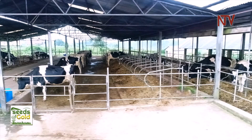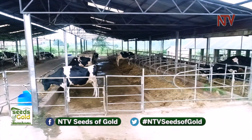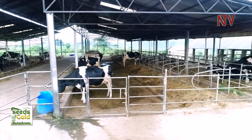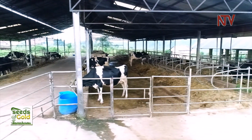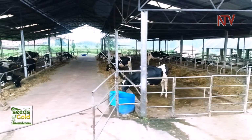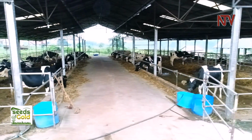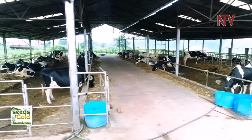Otherwise, the other alley is around 4 meters for the cows to turn, bypass each other, and keep feeding. They sleep on their side and they feed from here. But we made it wide because if we are going to use tractors to deliver feeds in the future, the tractor can easily come in and get out. So basically that's what it is.